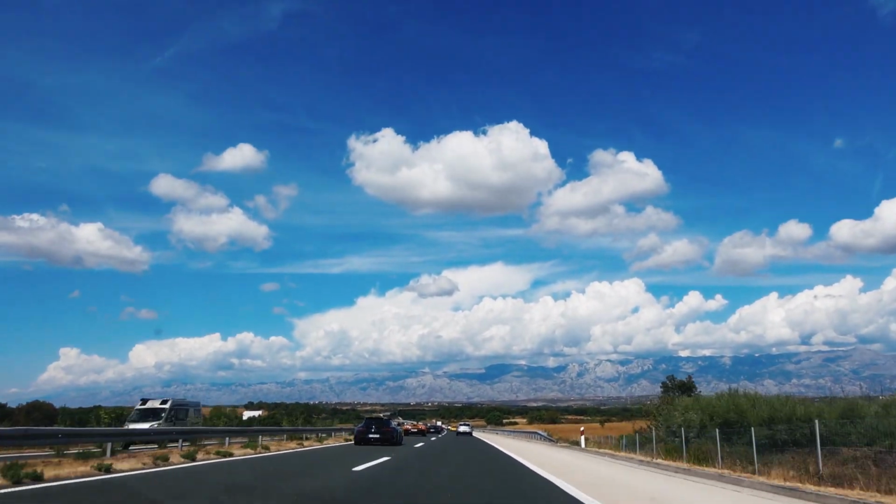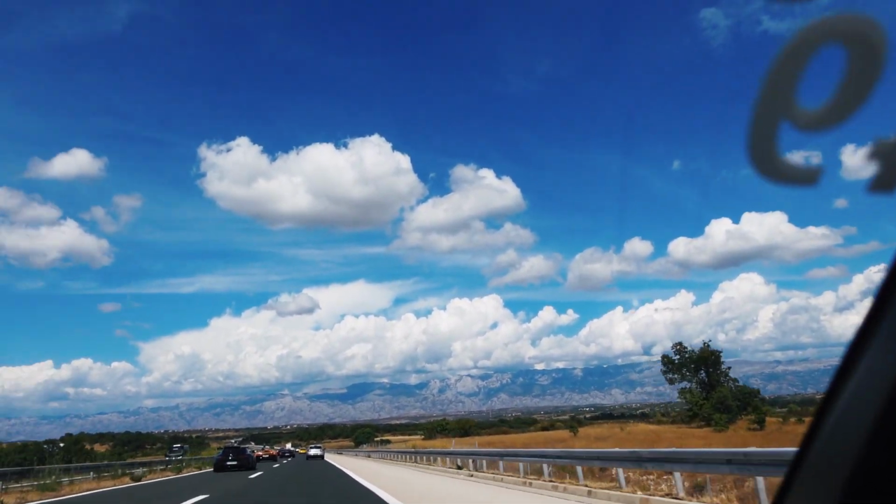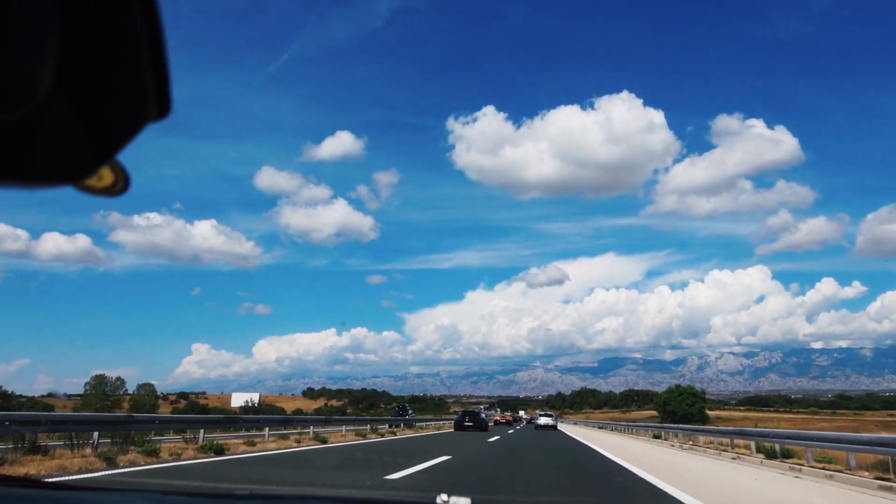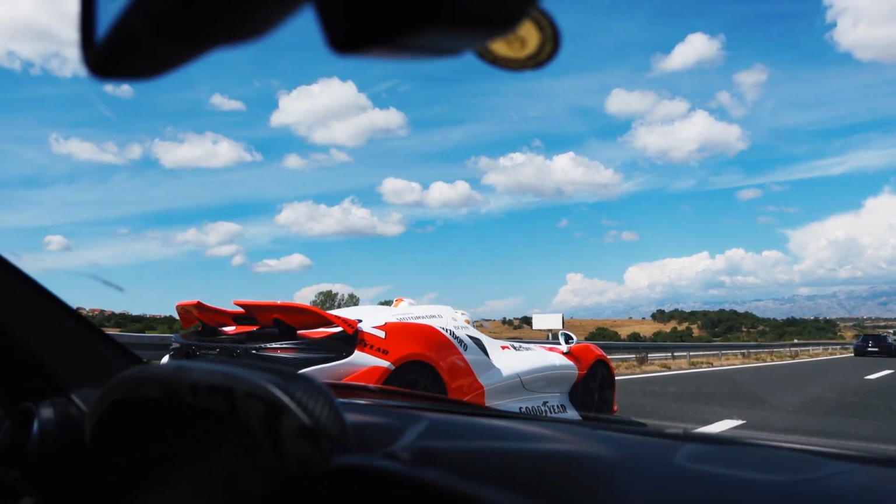Absolutely incredible view. I hope the focus and the camera does it justice, but it's so beautiful. The mountains here and some villages. The Huayra is nice too.